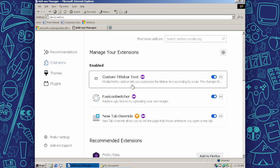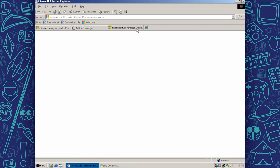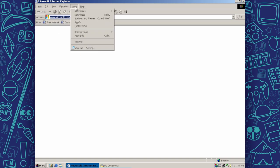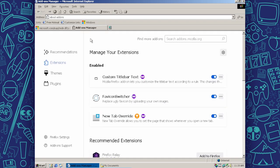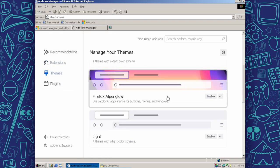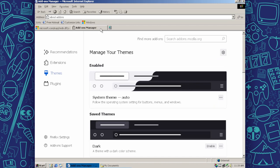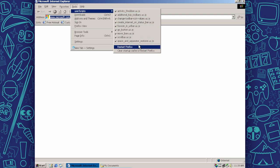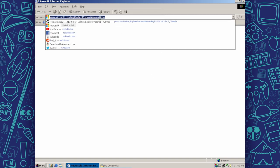They've got a custom title bar text, for example, new tab override, which does what exactly? It goes to Microsoft. Okay, thanks. There's a lot of stuff going on here, obviously. It doesn't show the tabs bar unless you've got multiple tabs open. But really, all this stuff is from Firefox. It's just, again, themed and skinned to look like Windows 2000. In fact, it doesn't even have a theme, it's just the standard theme. It's just been modified really heavily by the user scripts, which is quite clever, actually. So if we were to disable all these, it would just look like Firefox. I do notice that Microsoft.com isn't loading, though. Let's just try.